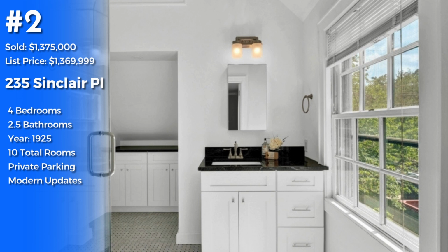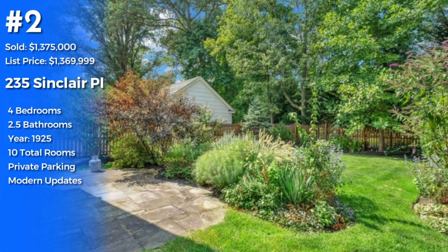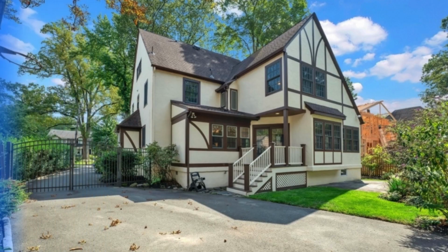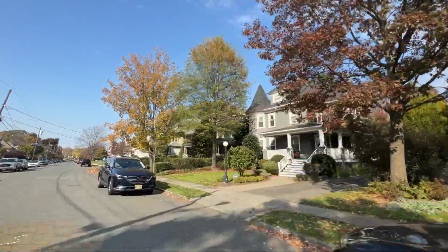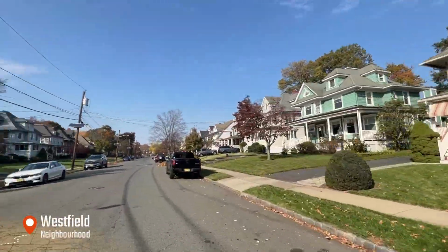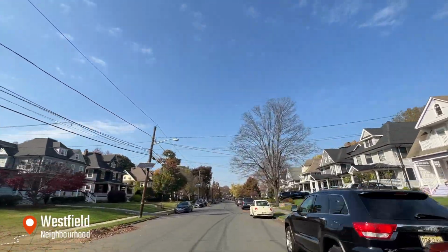The big difference with this one is that it's a lot bigger than the one we saw before. The neighborhood here is a little more east, going towards the Garwood section. These houses are a lot bigger, but you are going to find a mixture of homes here. It's not going to just be Tudor. You're going to find colonial, you're going to find Victorian. So that's a cool thing about it. The one in front of it is a colonial. So it's cool because in this area you're going to find a mixture. Some other areas in Westfield, it's only going to be Victorian.